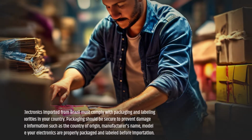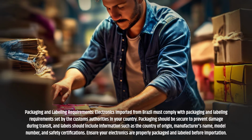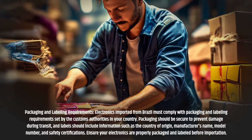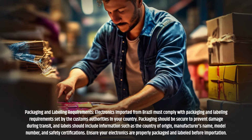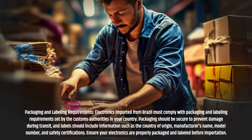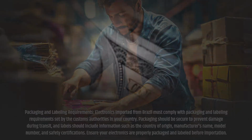Packaging and labeling requirements. Electronics imported from Brazil must comply with packaging and labeling requirements set by the customs authorities in your country. Packaging should be secure to prevent damage during transit, and labels should include information such as the country of origin, manufacturer's name, model number, and safety certifications. Ensure your electronics are properly packaged and labeled before importation.